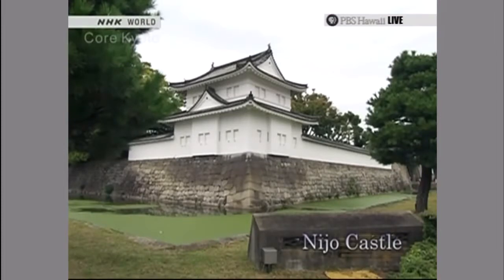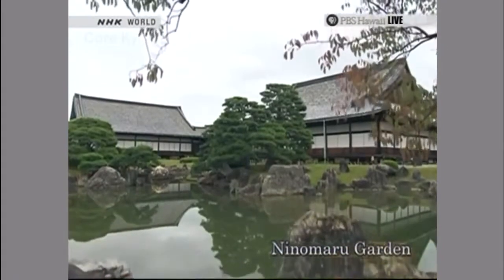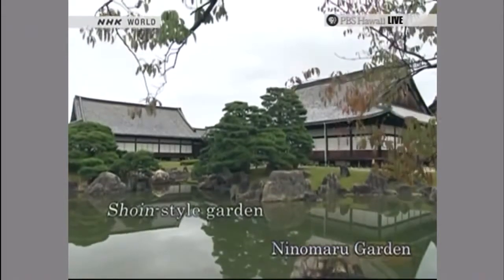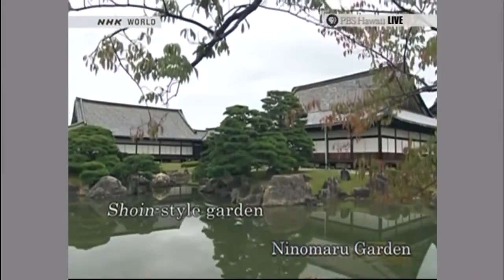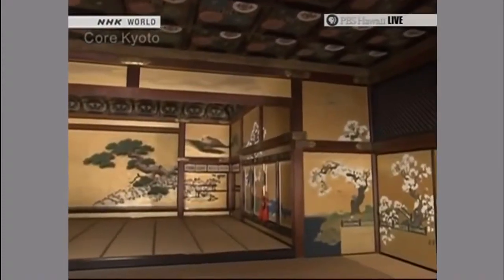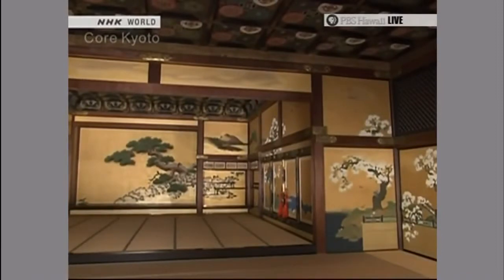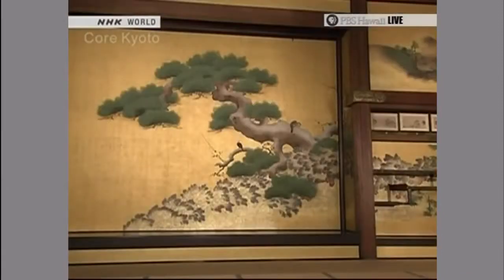Nijo Castle was built by the shogun Tokugawa Ieyasu in the 17th century. The Ninomaru Garden is a Shoin-style garden built to display the power of the Tokugawa shogunate. The Shoin, or parlor-style residence popular with the samurai class, was used as the study or as a place to receive visitors.